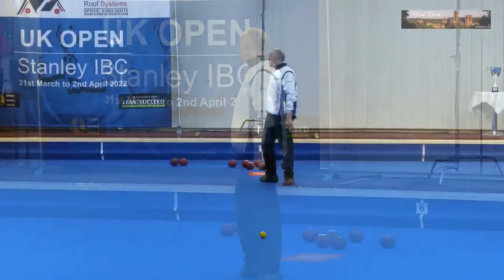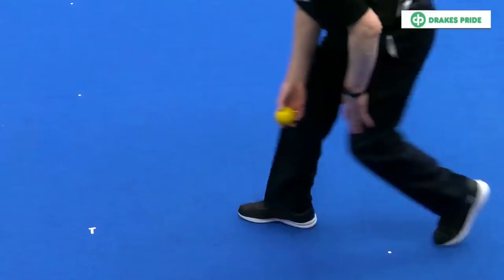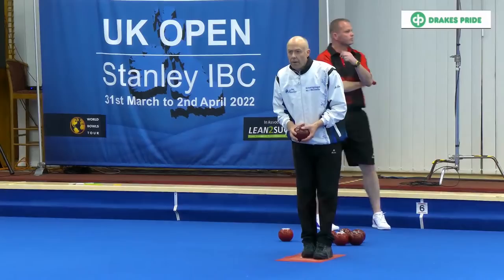Oh, 4-2. Jason Greenslade takes the lead again in this second set. So, still five ends to go. Jason's opting for these longer lengths. One down, one short. Cheers.